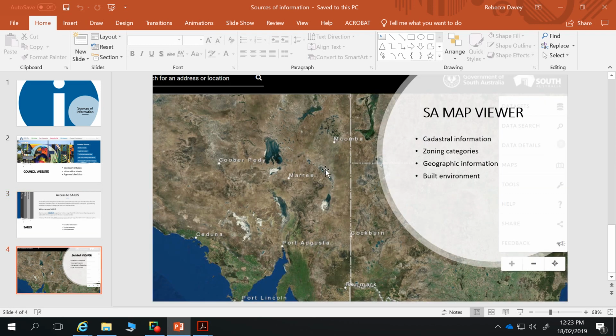But this next one, yeah, I'm a massive fan. It's a map viewer. If you don't know about it already, use it, get to know it. It's really cool. It has links to, well, not all of the information that the Lands Titles Office have. So the Lands Titles Office keep your certificates of title, your ownership information, and your survey plan images. You don't have access to those things through SA Map Viewer.